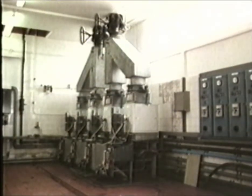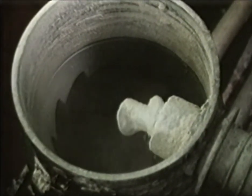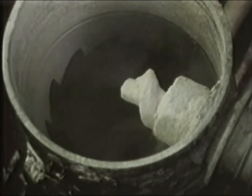And just as at Watchgate, slaked lime, calcium hydroxide, is added in just the right quantities to decrease the acidity of the water so that it's practically neutral. The slaked lime's mixed into a slurry with water, and here's where it actually goes into the water being treated.